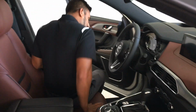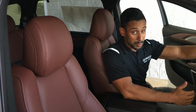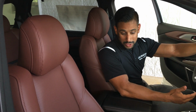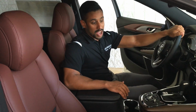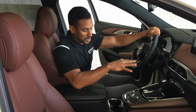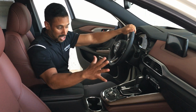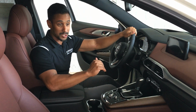Now, one of the things I want to point out, obviously that you can see, is the color of the interior. So Mazda decided to use Napa leather, which you're going to find in a lot of your BMW, Mercedes, and so on. You've got this auburn leather that's available in the top of the line Signature, and it feels amazing. They've also paired that with all the top-of-the-line luxury features, such as a heated steering wheel, heated seats, and so on.